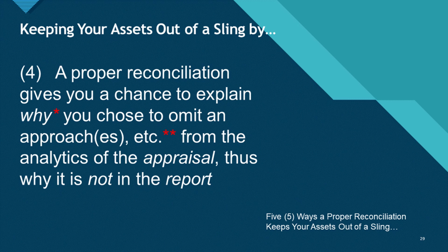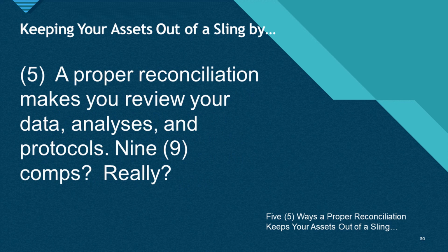And then those 2 asterisks up there where next to the word etc., why you chose to omit etc. Of course, this gives us the opportunity to explain why we omitted those, quote, better comps, unquote, that the AMC always sends over to us after we've submitted the report, when we know full well they're really not comparable at all. 5, a proper reconciliation makes you review your data, analyses, and protocols prior to coming up with a credible value opinion. Really, did you need 9 comps? Really? Could you get away with 5? Well, after your reconciliation, that's exactly what you might want to consider.